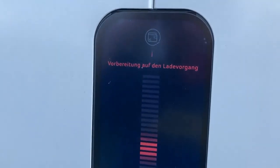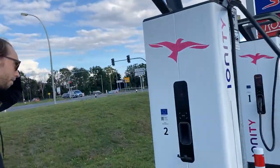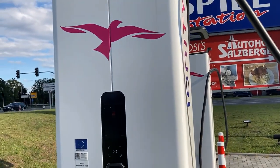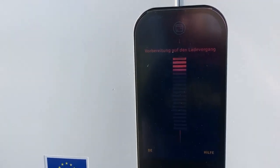Wow, can't see this display with my sunglasses. We made it over here with 2%. Oh yes, and we could still do 160 on the highway. So, I don't know, at 2%, I don't really trust it. Let's see, can we get to go over to 60 kilowatts, please. This time has to be the time. This preparation takes more than 30 seconds.